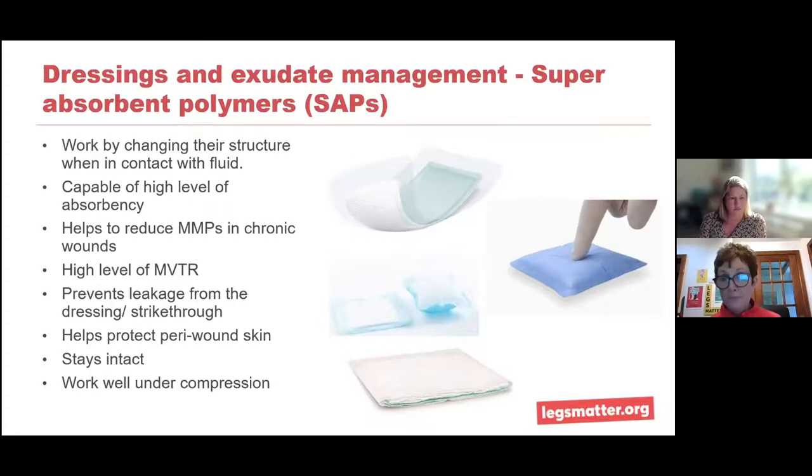They work really well under compression. These are just some examples. You'll get some that are non-adherent or non-bordered, and then you'll get bordered products like this one image here with a silicone contact layer. So if you have a problem with very fragile skin or very painful skin, that's really great, because it's a double whammy really. You've got the atraumatic element of that, but you've also got really good absorbency.